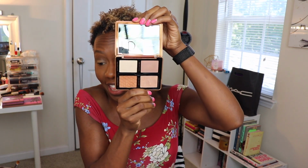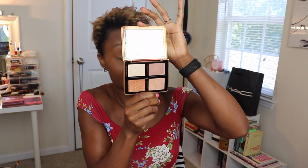We're playing with the Natasha Denona Bronze Cheek and Eyeshadow Palette today. I'm sure you've already seen these, so I'll get straight into it. I've never used one of her cheek palettes before, so this is what it looks like. I've only swatched it, haven't put it on my face yet, because I wanted to do a first impressions with you guys. I wanted you to see how everything looks and get my first reaction.